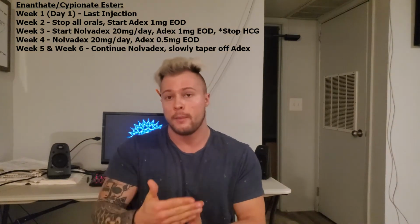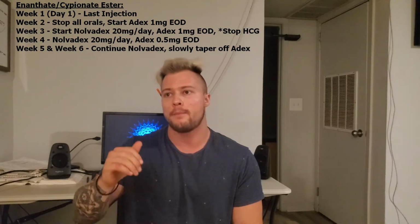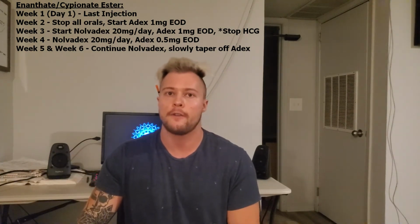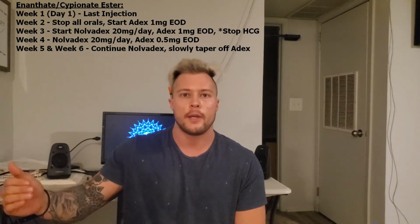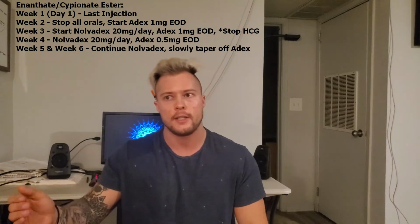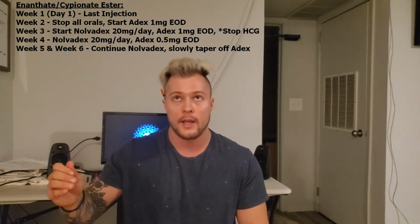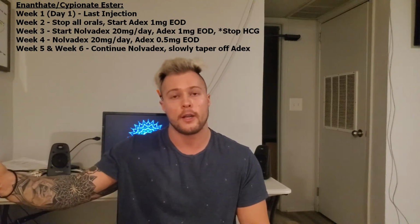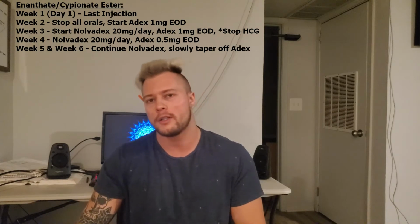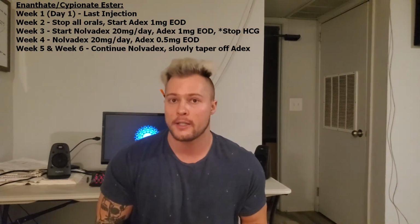And then the Arimidex, I'll keep that going at 1 milligram every other day for that first week, and then I start tapering off after that. After that week, I go down to 0.5 milligram every other day. And then the third week of PCT, I'll do 0.5 milligram on the 3rd day, and then 0.5 milligram on 4 days after that. And then that fourth week on PCT, I might take an Arimidex once, 0.5 milligram. That's about it. You have to taper off of Arimidex, keep that in mind.